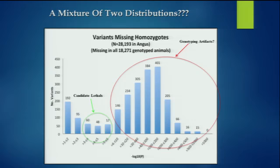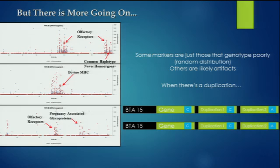So the real question is, what's up with these over here? Because there's such a large number of them, there's likely something else going on rather than the fact that they're just lethals. One possibility is that they're SNPs that just don't genotype very well. The second possibility is that because of the sequence assembly, we may have things that are actually duplications. So you see a much larger number of heterozygotes and not very many homozygotes.